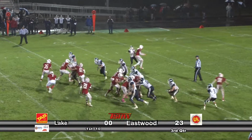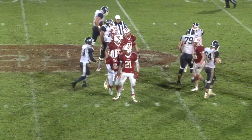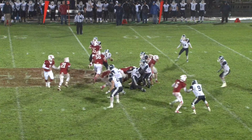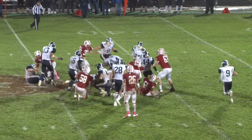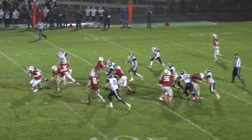Fumble. Uh-oh. Picked it back up. Pickrell picks it back up, but he is dropped for a big loss over there by number 79, Joe Mutzler, or Mutza. I'll get that right. M-U-E-T-Z. Big loss here for the Eagles. Loss of nine. As you can see, he just couldn't get a handle on the football.